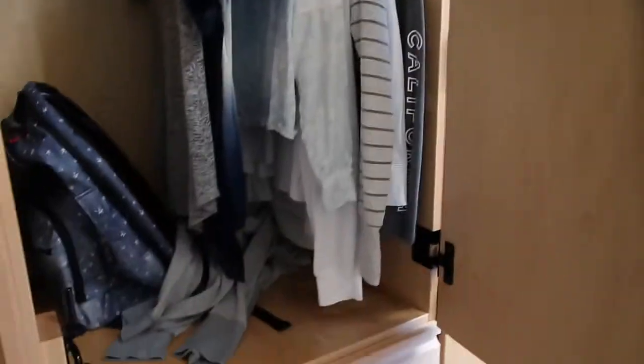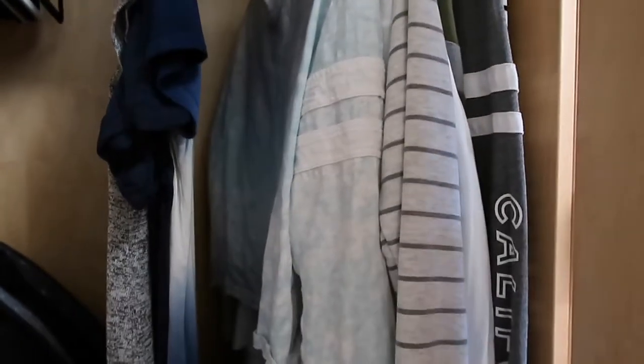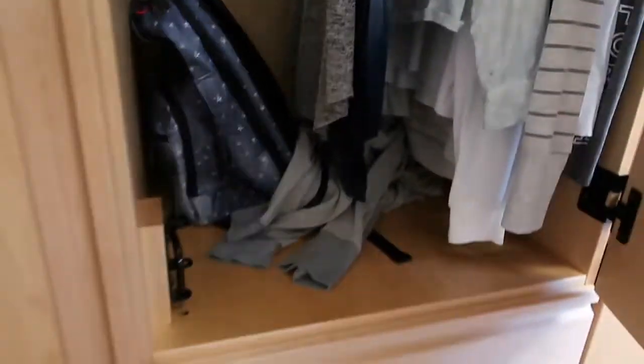And then in my wardrobe, that's really loud, I'm sorry. In my wardrobe, we kind of just have my shirts. I don't have a lot of clothes, clearly, but, you know, I get by, so that's what matters. And then we have my backpack, and then we really have my entire closet.